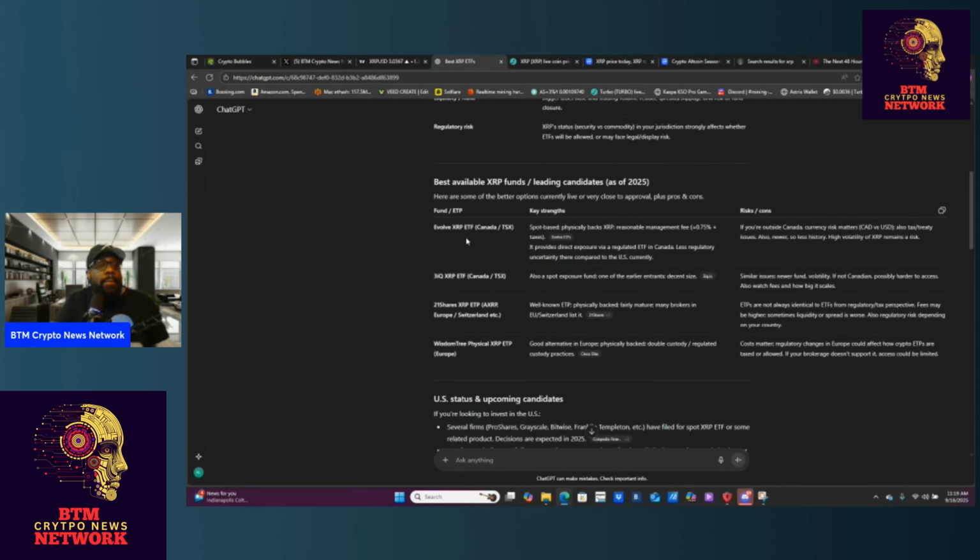So we have the Evolve ETF for XRP in Canada on the TSX, spot-based, physically backed XRP, reasonable management fee of 0.75%. It provides direct exposure via a regulated ETF in Canada, with less regulatory uncertainty there compared to the US currently. If you're outside of Canada, currency risk matters, CAD versus USD. Also tax treaty issues, also newer with less history, and the high volatility of XRP remains risky.